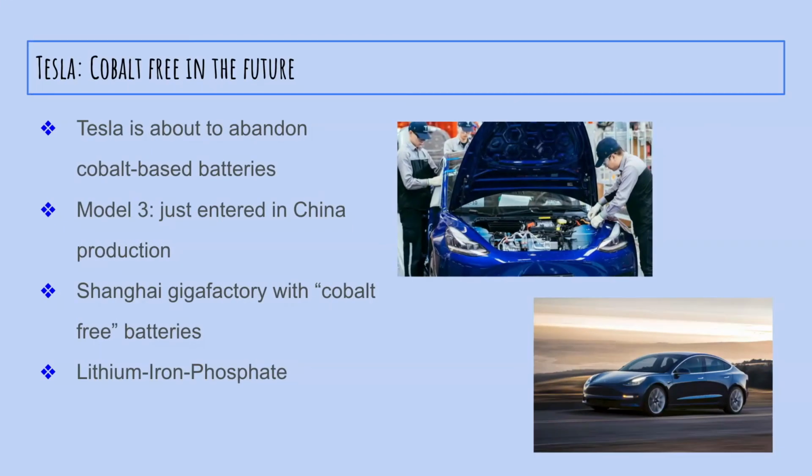In the world of electric cars, a revolution is preparing. Tesla is about to abandon cobalt-based batteries, at least in the Model 3 that has just entered production in China. Elon Musk's group is said to be in advanced talks with the Chinese CATL to supply the Shanghai Gigafactory with cobalt-free batteries. The choice would have fallen on lithium iron phosphate accumulators instead of those more commonly used in electric cars.